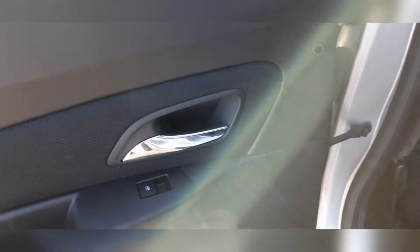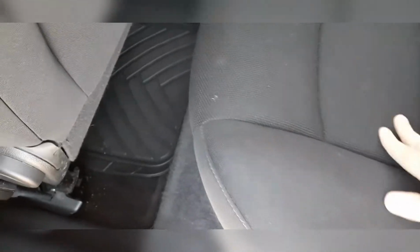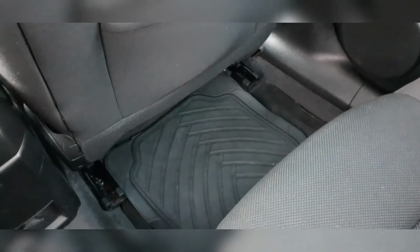So, you have just your basic door panel here. Nothing too special about it. Moving here into the back seat. Now this seat up here, the driver's seat, it is back the whole way just because I have very long legs. So, if you were to sit back here, you'd have to be very, very short. Passenger side, this seat is also back the entire way, but there is a lot more room over here.